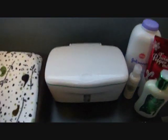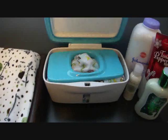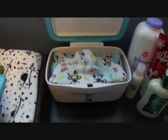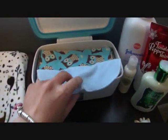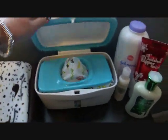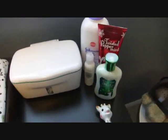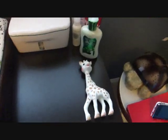Got this from toysrus.com, actually, in the States, and it's for your wipes. So it basically has a weighted plate that you can either put with disposable wipes, but since we're doing cloth diapering, we're going to have the cloth diaper wipes as well. So they pop out just like regular ones. Some baby powder, random lotion that probably won't stay in here, I just didn't know where to put that right now. The famous little Sophie toy, which if baby doesn't like it, I know our dog will love it.